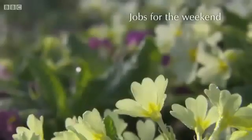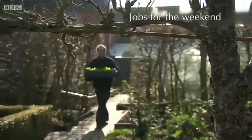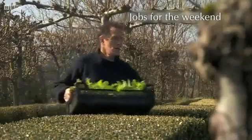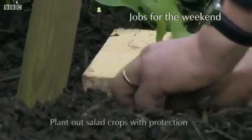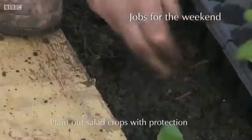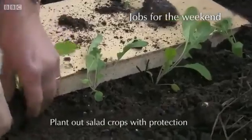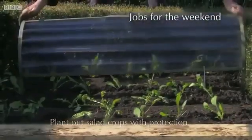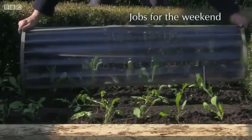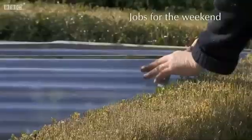Although in many gardens the soil is still too cold to sow direct, you can plant out young plants if we protect them. I've got some rocket and lettuce here. Space them fairly generously to allow the roots to grow strongly, and also always in rows, because that makes hoeing much easier. And then cover them either with fleece or with cloches. And that will keep the worst of the cold off and allow them to grow strongly to give you a delicious early harvest.